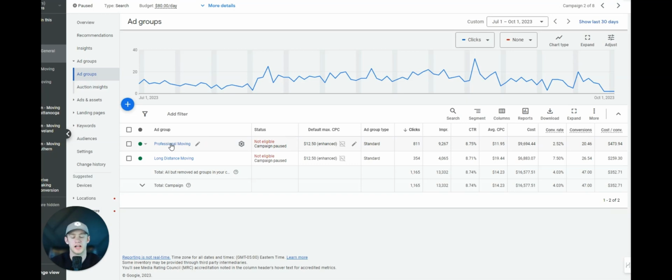Oh, our ad groups, sorry, guys. But one thing else is the ad groups. We want multiple ad groups in a campaign. There are only two ad groups in this campaign, but what you might want to do, and what we do if you watch our moving Google Ads setup video, is have our ad groups listed out by keyword theme. Long distance moving is great, professional moving is great, but we also have an ad group for movers near me. We also have a moving company in that location. We have local movers, residential movers, office movers, business movers, commercial movers, cross country, out of state, senior and student, all those keywords in different ad groups.